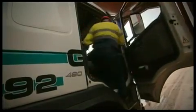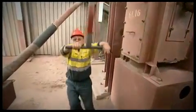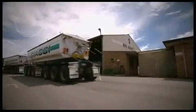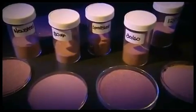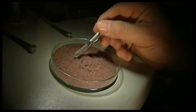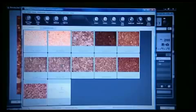The state-of-the-art operations at GMA's Geraldton plant run 24 hours a day, producing over 300,000 tonnes of standard heavy mineral concentrate a year. Strict sampling and laboratory tests prove garnet purity, size analysis, chlorides and conductivity.